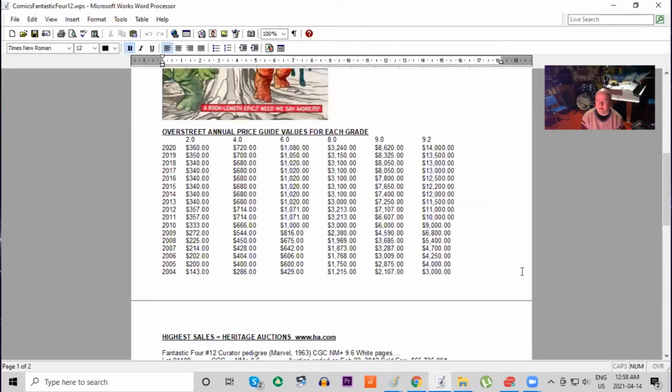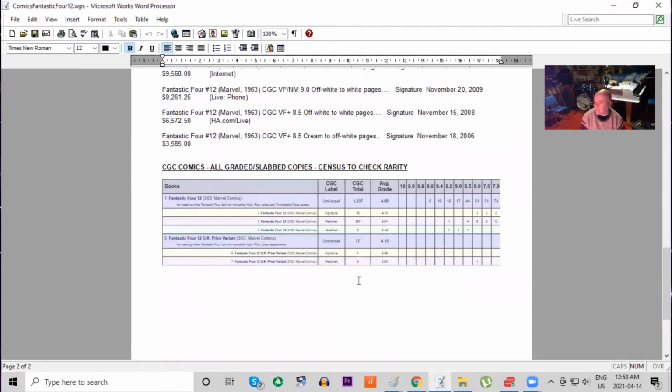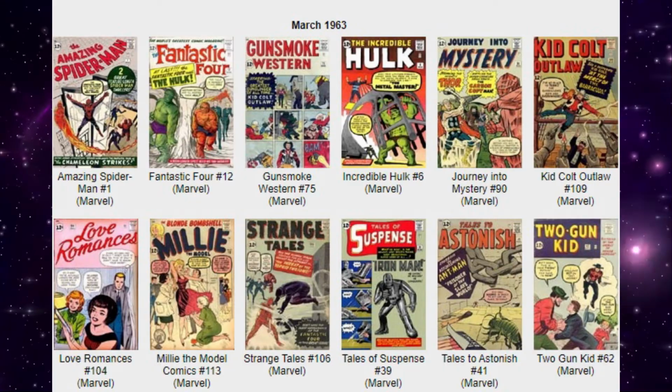It has basically gone up about 2.5 times in the last 20 years. But of course, in high grade, much scarcer, more demand, it has gone almost up 5 times in value if you had invested in it back then. And on the census, there's only 1,337 copies. Average grade is a 5. And there are 6 9.6s, but not a single 9.8, making this the rarest book of the month in 9.8 because there are none.